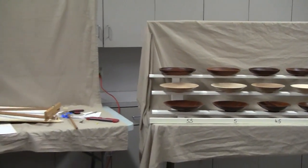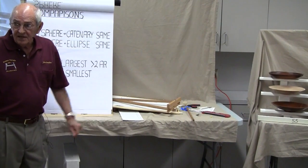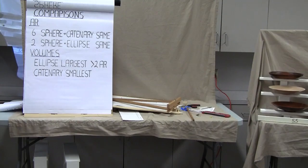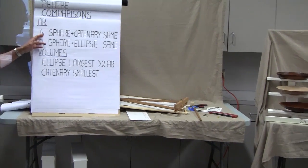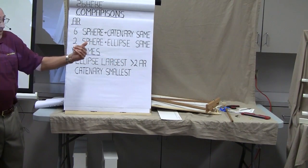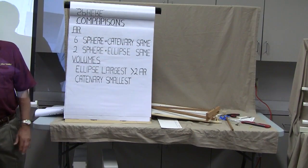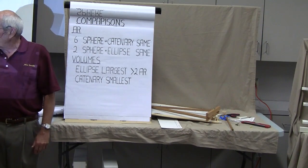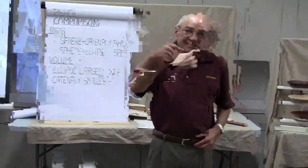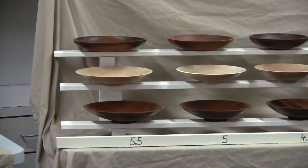The first one is, let's look at the first 2 rows. Again, the bottom row is the sphere, and the top is the catenary. And someone, sorry, I don't remember who, pointed out they look the same. Well, by golly, when the aspect ratio approaches 6, or is higher than that, a sphere and a catenary are the same. You can't tell the difference. If you draw 2 of them, the lines fall upon each other, and someone already observed that. Someone said, you know, they're the same. Right. So that's the first comparison we could make between those 2.